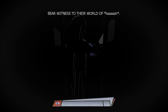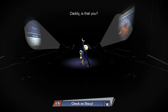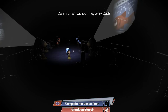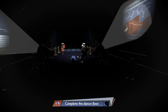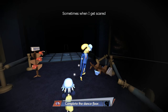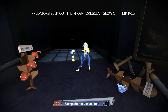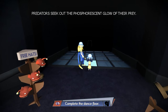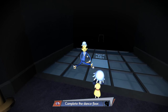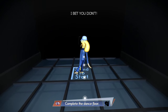Uh-oh, it's dark. Daddy? Is that you? Stacy? Pulling off without me. Dad? Okay. Complete the dance floor. Sometimes when I get scared, I pretend I'm something brave. Predators seek out the phosphorescent glow of their prey. Uh-oh. Do you have what it takes to hunt in the darkness? You can do this.